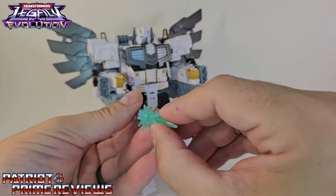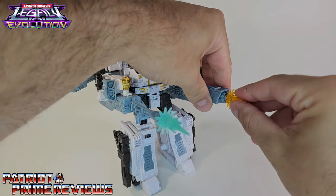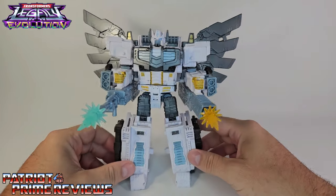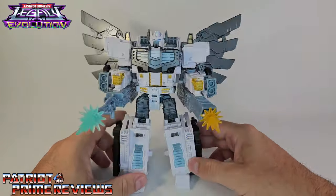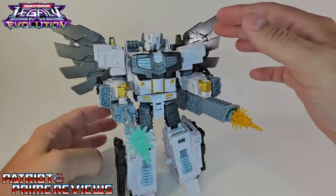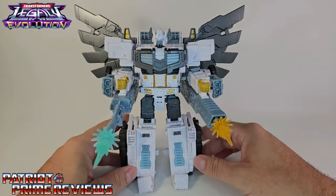And these are blast effect compatible too. You already saw that with the rifle. And then we have this one right there. So there we go. Nova Prime, all armed and ready for battle. And that looks awesome. Though it does take away the articulation for the arms because he can really only hold the cannons in that pose right there.